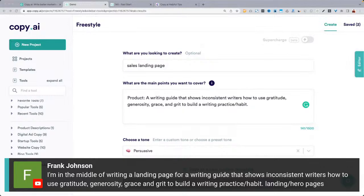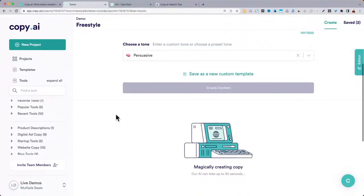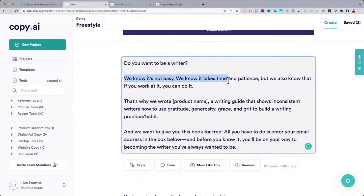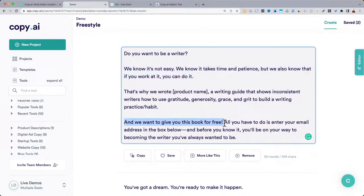A landing, hero pages. So we're looking for like big, bold headlines. We're looking for a description of the pain point, the problem. Do you want to be a writer? We know it's not easy. We know how it takes time and patience. So it's making up that it's free. It may not be. I'm not sure what you're charging for it. So it's giving them a nice call to action here. And that's another thing to consider.